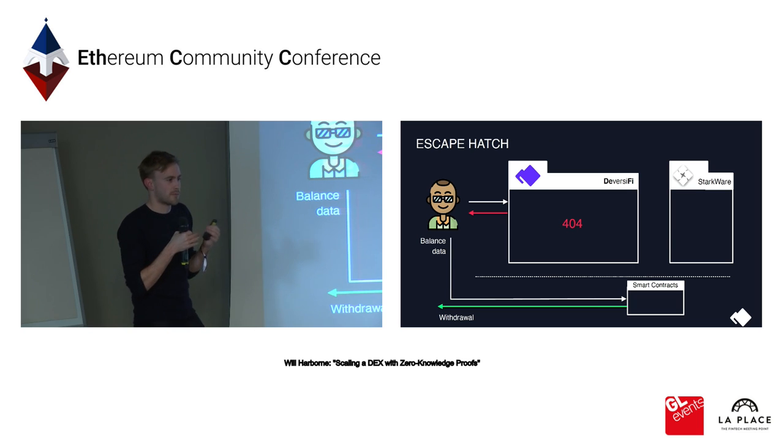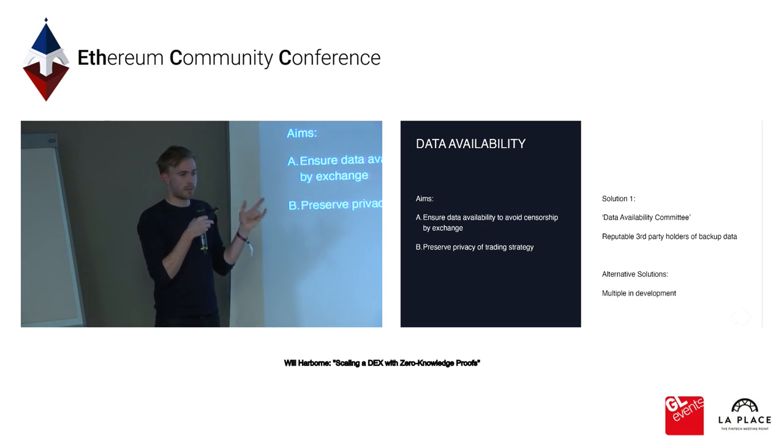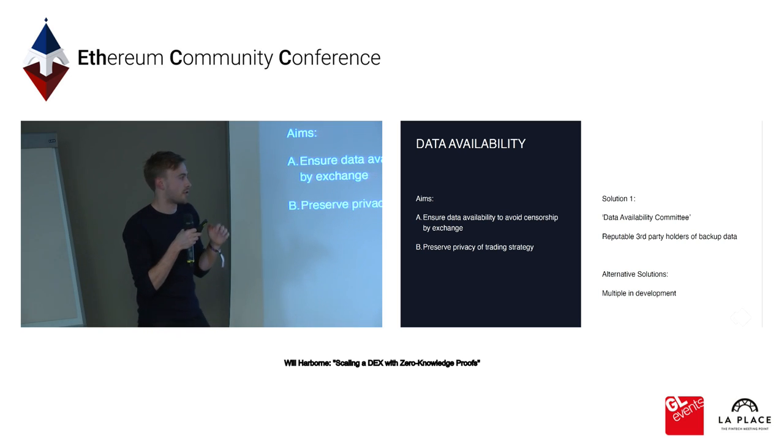And so we've had to take a design decision here, and I think this is one where we'll continue to iterate around the benefit of privacy for these traders versus the ability to withdraw in this disaster scenario. And we've done that through creating a data availability committee. So our aims were to ensure that data is always available to withdraw if we were to go completely offline, and also to preserve privacy under normal operating circumstances for all traders to ensure that they can deploy, for example, proprietary trading strategies and trade at very high frequency with these without worrying about being front run or having their strategies stolen.